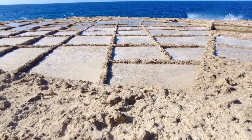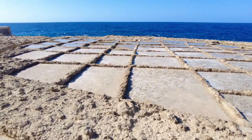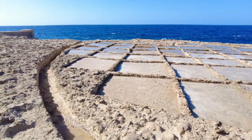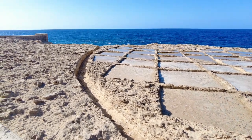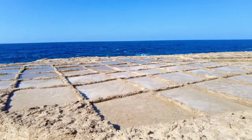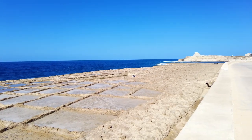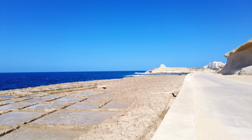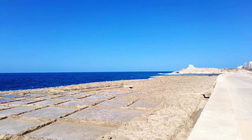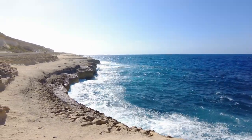And here you can see the water is evaporating and salt crystals are forming. So it'll probably be ready pretty soon to harvest, possibly tomorrow. They seem to have gone by now because it says there's a closing time and an opening time. But you're not even allowed on here, it's called a protected agricultural area all the way down to where you can see the sea coming in, and it's just production of salt, but artisanal production, not industrial. And this is the Mediterranean, but you'd think it was the Atlantic.